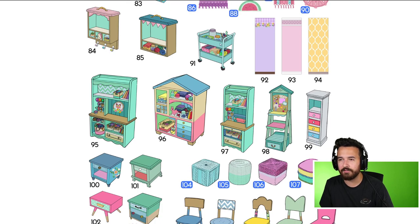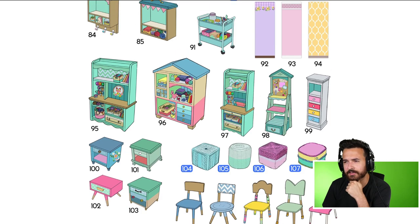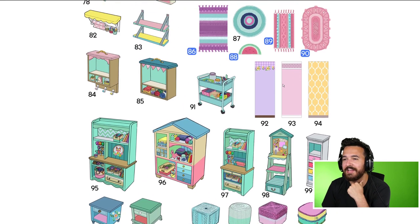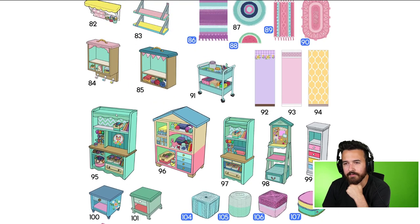But do I want that? It also looks identical to, well, not identical, because there's different stuff on it, but to one that we already have. Or at least it reminds me of what we already have. All of these are really nice too. Wallpapers? No, I don't like this. No. All of these are really nice. Yeah, these are all fun.